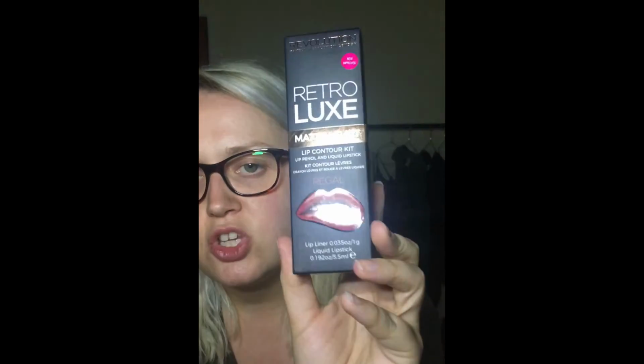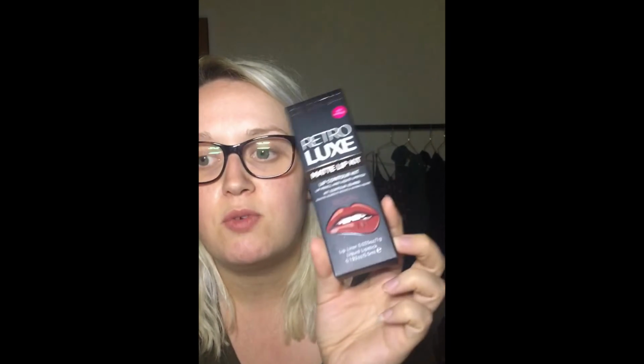The other one that I bought was actually in the shade Rain, and I loved it. The only thing that I found with it is that I find it quite sticky. Considering it was a matte shade, I still find it quite sticky, like by pressing your lips together or anything like that. But I still enjoyed it, I still like them, so I still wanted to give them another go. So this is the shade Regal, which I've heard rave reviews about. I haven't actually used it yet, so I am looking forward to that.